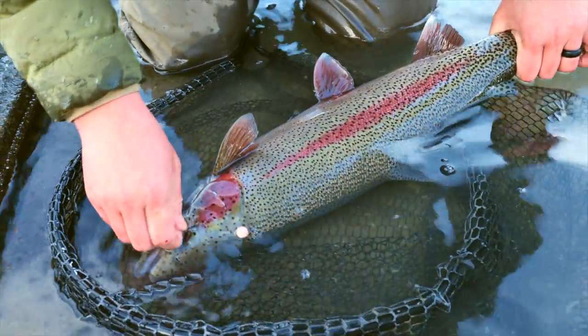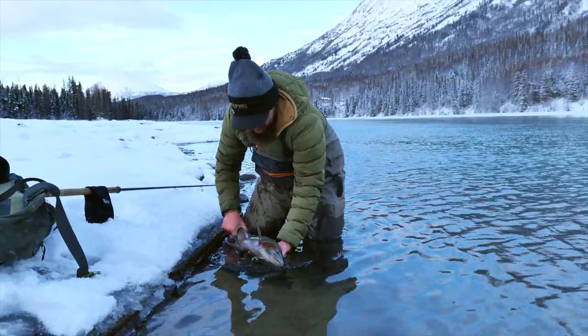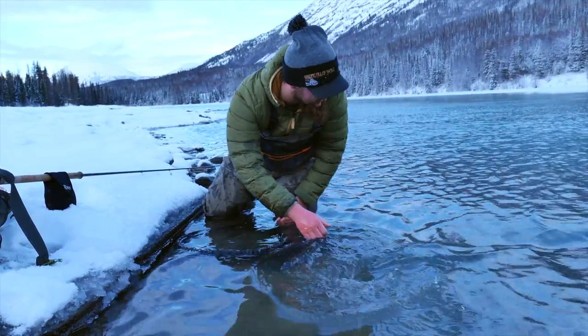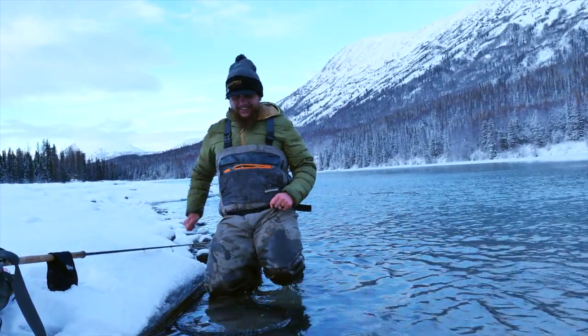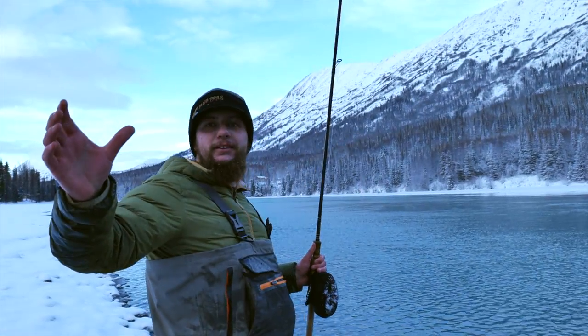Fins. The fins are red. Okay, he's free. Heck yeah. Take that any day of the week.